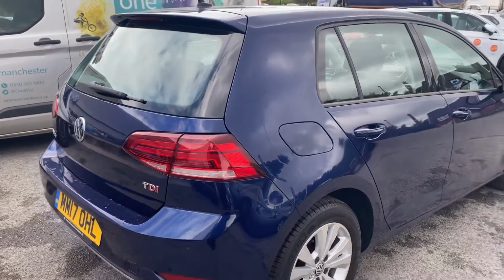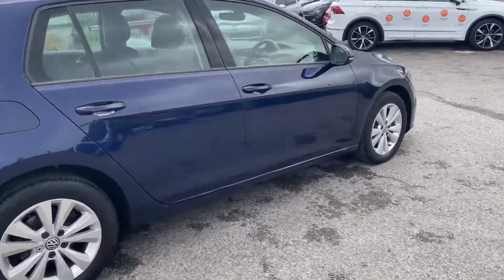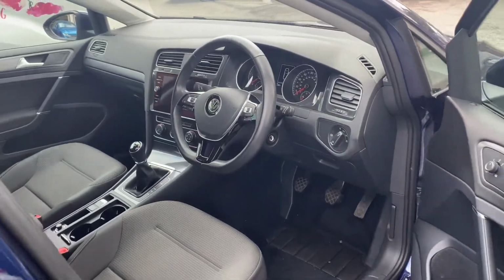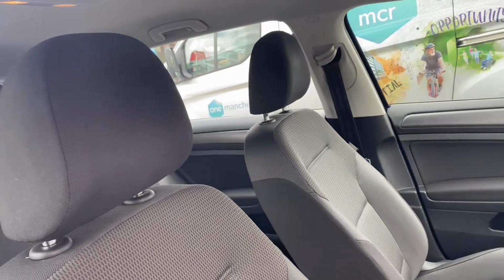This car is available at Oldham Volkswagen and does have only one owner, so you can rest assured that it's been well maintained during its life cycle. Now, as we access the front of the car directly, we can see the titan black interior really does look good. And then we have that leather multifunction steering wheel, which makes the car look very clean and stylish.